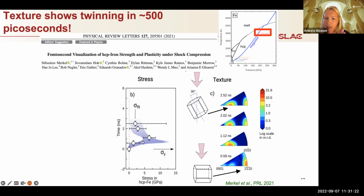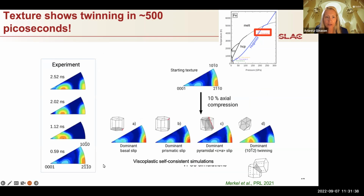So let's be clear. We build up stress in the system, in the HCP crystal, and the way in which it relaxes, the way it handles that stress application, is by twinning. That is the mechanism, right? So that's really exciting. We tried to do our due diligence in making sure, do we have the mechanism right? Does this make sense?